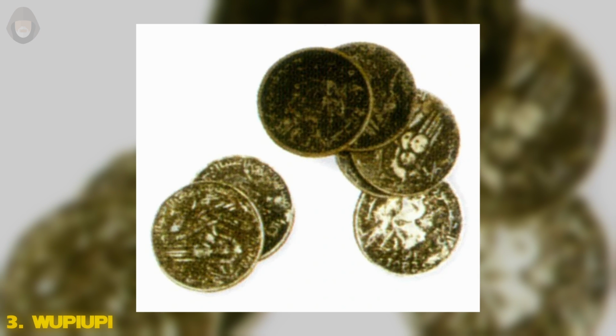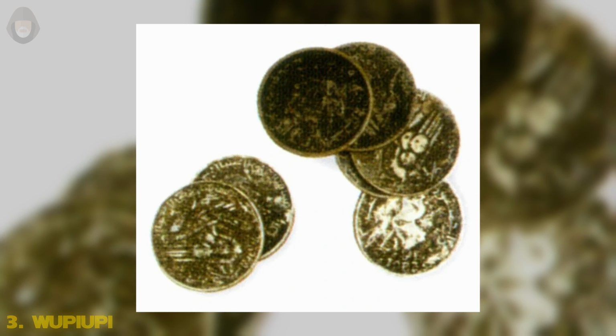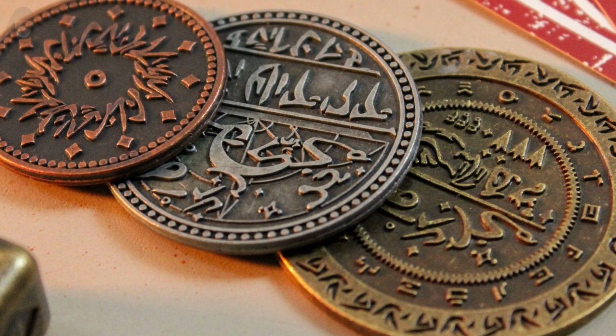number 3. The Wupiupi. This was a currency used exclusively by planets under the control of the Hutts. It was made of gold, worth just under a credit per piece, and it took 16 of these to form the next currency, number 4, Trugut.